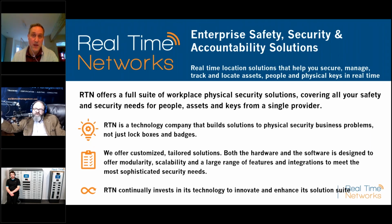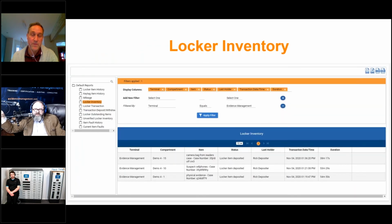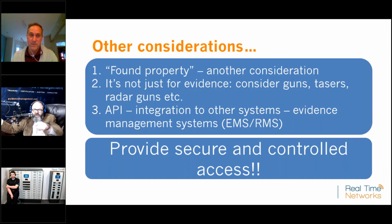Sorry, could you go back one slide? Yeah, sure, Sean. Another one? No, one more forward. The other consideration slide. Oh, can we go forward? Yeah, forward to right there. Okay, stop. Yep.